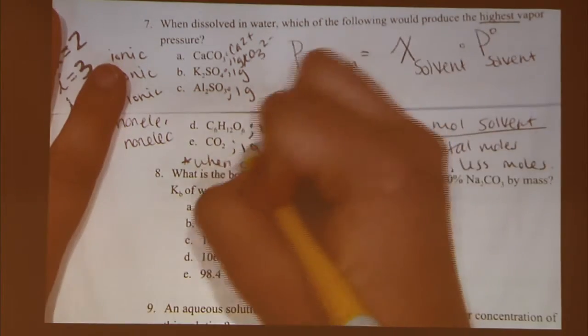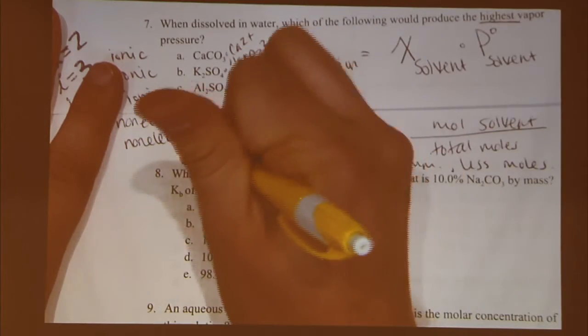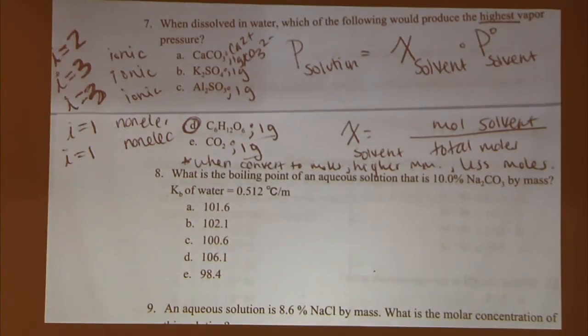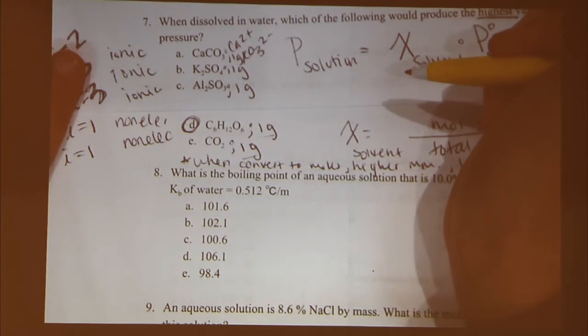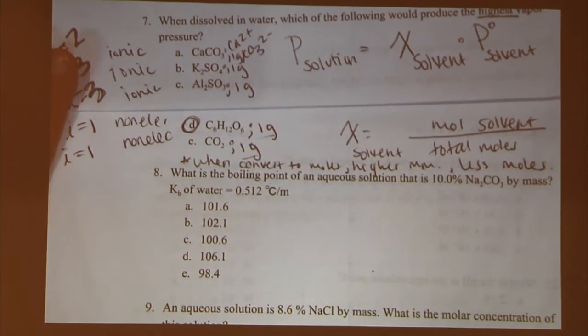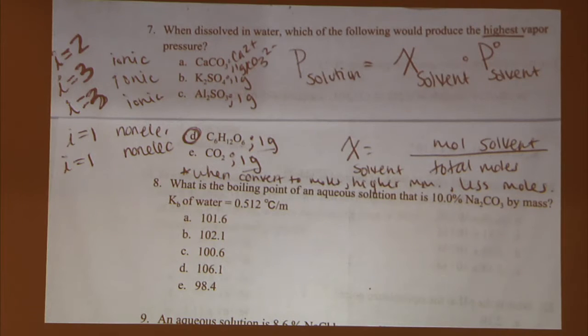So if we did it based on mass, it would be D, which I think I did for the answer choices. I think I did it based on mass. So I should have given you mass for this type of problem on 7. Or made it E. Why did I make it E? Yeah, and we're looking for the highest one. E1, because you get less particles though.